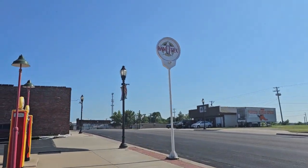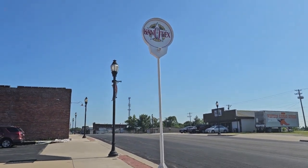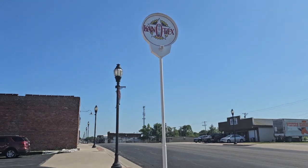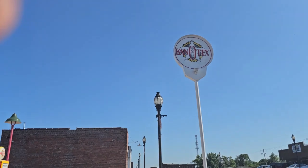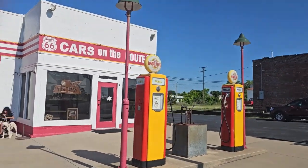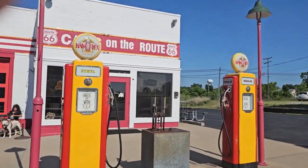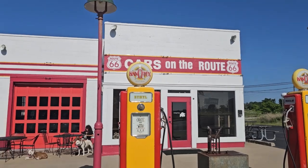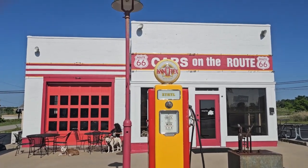A little sign up this. Canotex. K-A-N-T-E-X. Canotex. That gives me a little bit more to go on. I'll have to look that up. Canotex. I didn't even see that on the fuel pumps. So, really cool place. There you have it. All right, so on to the next stop.